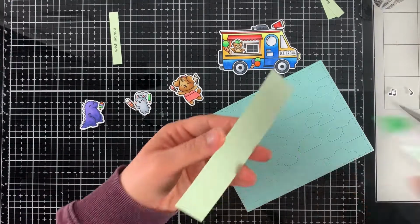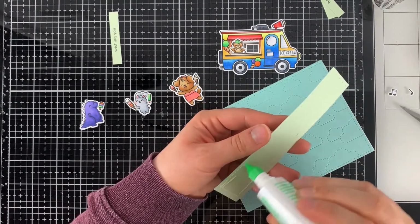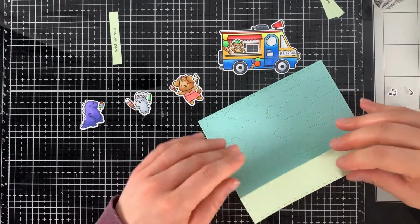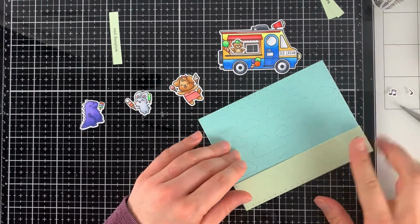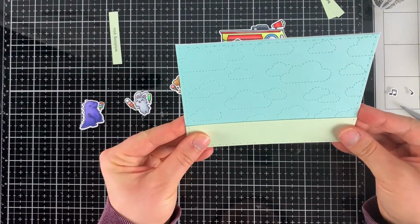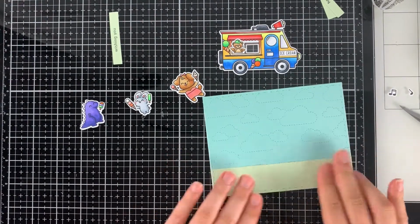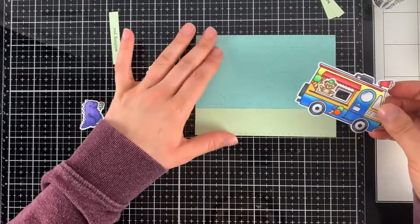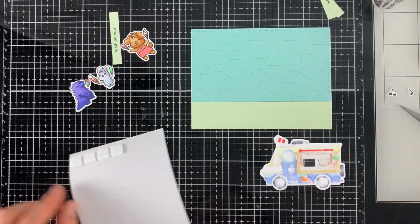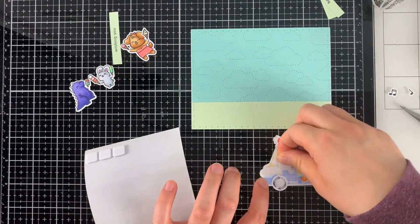When that's glued down nicely, I can then take some liquid glue and adhere down the grassy piece as well. So just filling it all in with glue and then lining it up along the bottom of the card there so that it acts as the grass for the scene. And then I can just press down to make sure that it's really adhered nicely. And that's a good thing about liquid glue, is that you can kind of wiggle it around until you get the placement that you want and then just stick it down. And once it's stuck, it is stuck. It's not coming up. But you do have like that couple seconds of wiggle room to just fix any mistakes that might have been made.